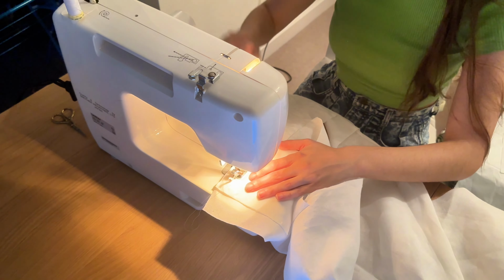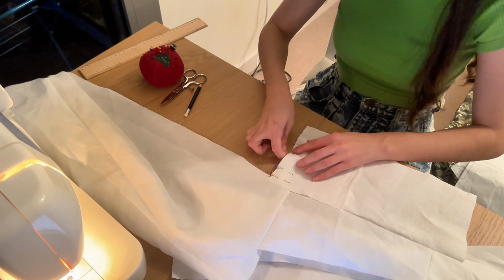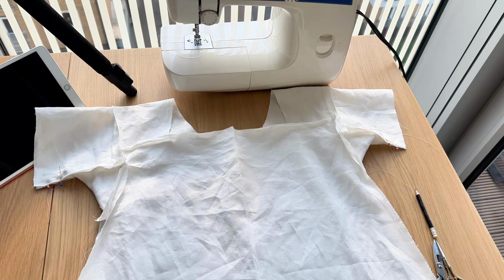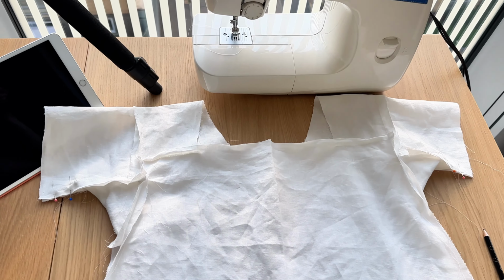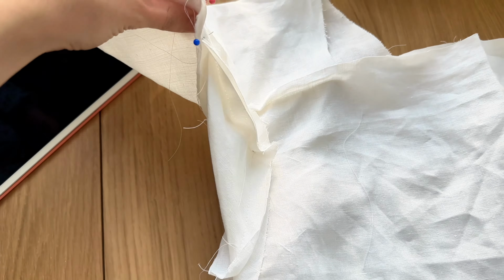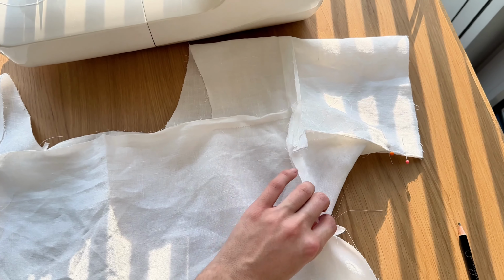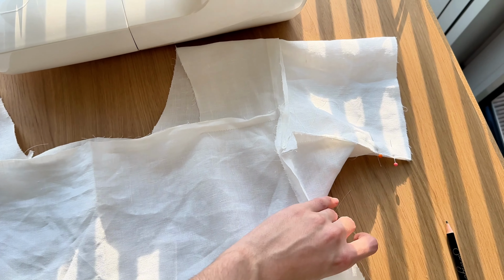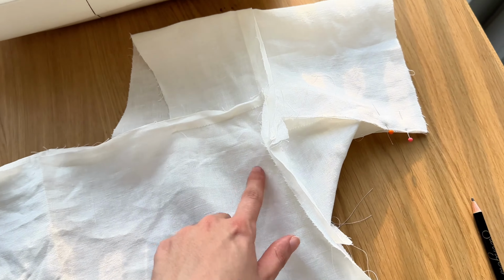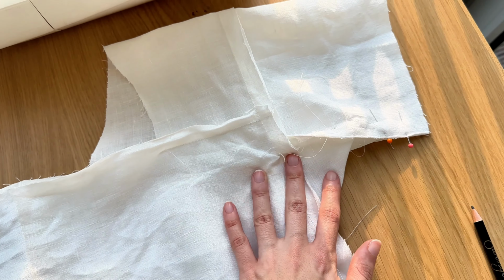There is a very clear instruction on how to attach the gussets on the pattern itself, but unfortunately, if I didn't have these instructions, I would have not known how to do this. It was very complicated, but I managed it. So this is my first attempt at stitching the gussets. I would say the first one wasn't that great. The second one, on the other hand, was a lot better. Like you can see there is a bit less puckering.